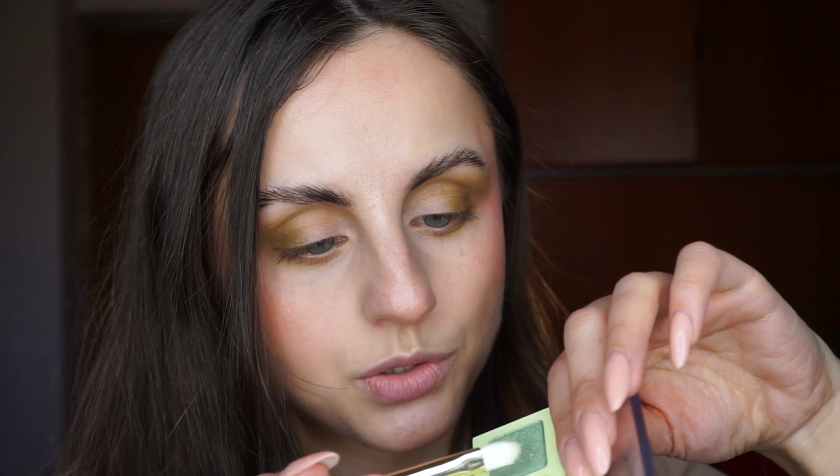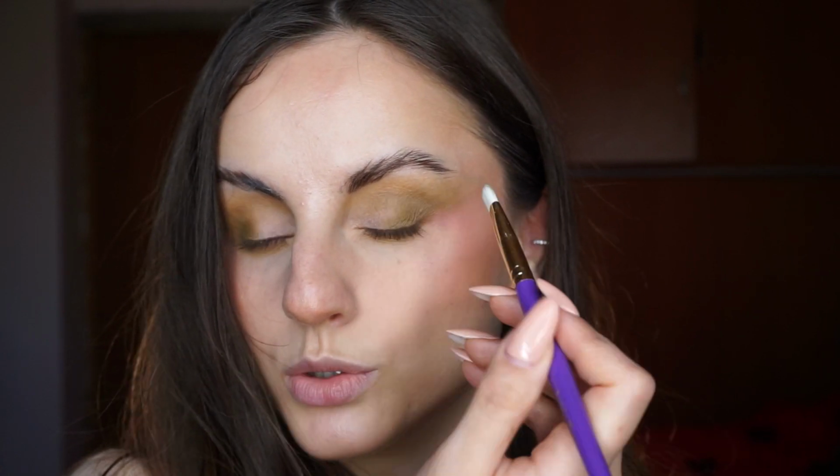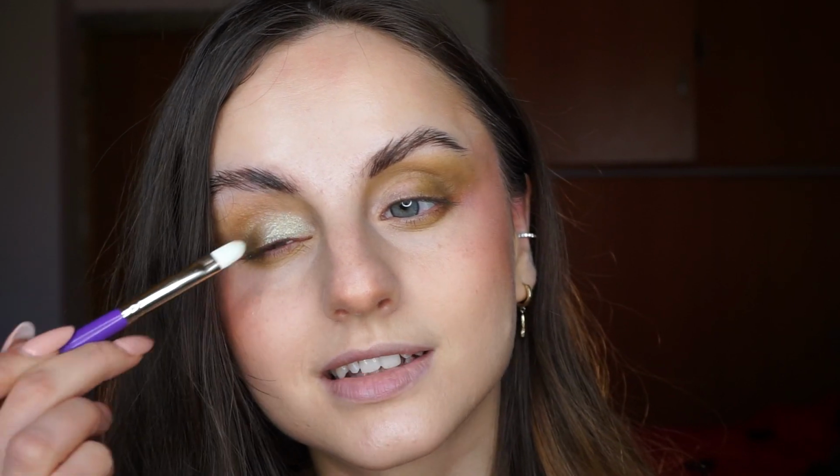For the shimmer on the lid part, I'm going to take the shade Promise in the High Society palette. I'll be trying to use this. I'm not sure how it will fit, even though in the pan it looks quite teal. It does have pretty green shimmer particles in it. So let's see how this goes. I'm not going to apply a lot of it. I think I'm just going to go with the brush and not tap it with the finger like I usually do, because the finger application is going to make it look a little bit more vibrant, but I don't really want that for today's look. I want it to be a little bit more toned down, if that makes any sense.